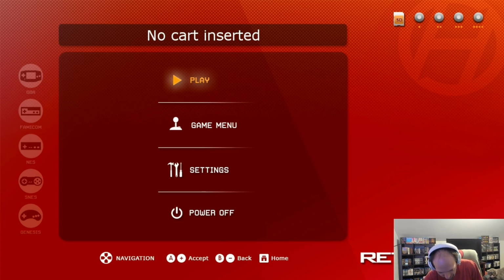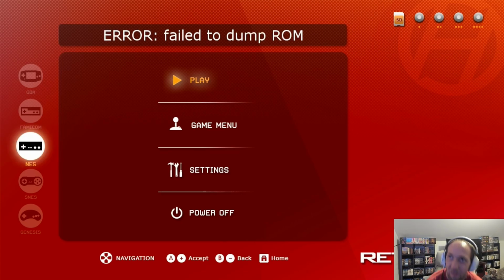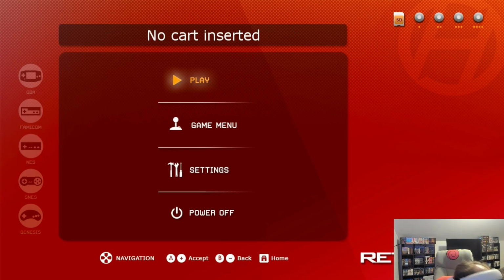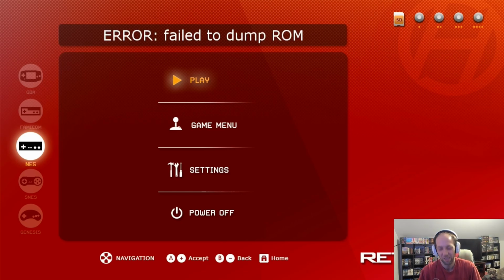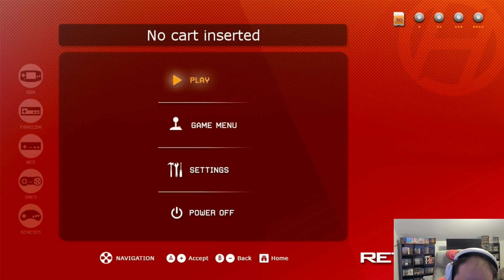And now we are gonna try out, I believe this is the port. Okay, I just need to get it to... That's the thing. With the Retron 5, you gotta be very particular when you put in a game.